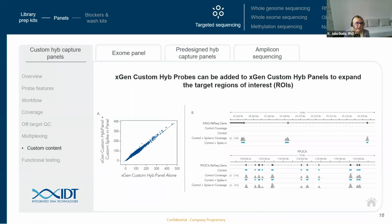And there is a lot of flexibility with the capture panels as well. To customize a panel, probes can be added to it. In panel A, we are correlating the coverage of a custom panel with and without the spiking of custom probes. And it demonstrates that addition of probes does not impact coverage of the main panel. And in B, I'm showing you some Integrated Genome Viewer, IGV, screenshots representing coverage for PIK3CA, which is a gene targeted in the main custom panel, and then KRAS, which is additional content from spiking custom probes. And probe regions are indicated in light blue. So as you can see, addition of custom probes does not affect the performance of the main panel.